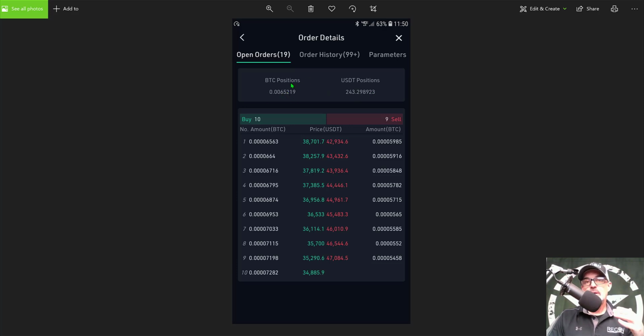And so if the price of Bitcoin starts to rise, then it will start to sell based on my grid spacing of 1%. And these 9 sell orders would begin to be taken out as the price goes up. Now, on the flip side, if Bitcoin's price goes down, the Gridbot will use my USDT to buy these 10 positions that you see on the screen as the price goes down.